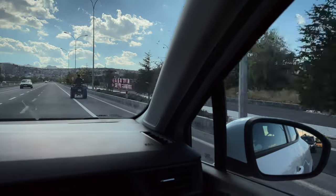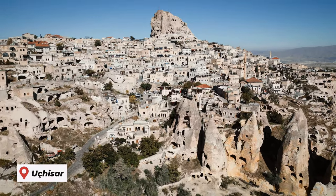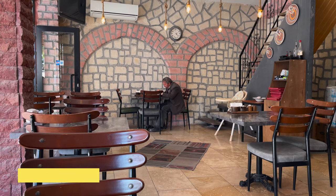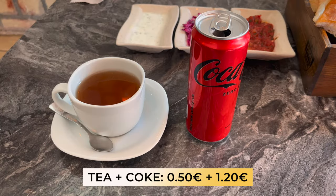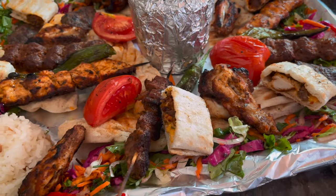Time to eat more Turkish foods. We are so hungry. We need extra calories now. From the access to the Love Valley Trail, we drove for 10 minutes and parked our car in the center of Uçhisar. We immediately went to have our lunch and we chose this barbecue house restaurant with great reviews. Everything in the huge platter was so good. And I was full and happy again.